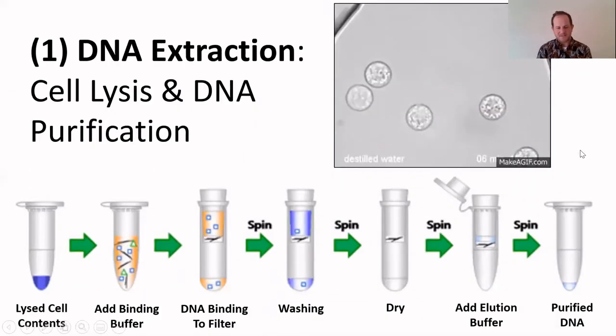So the first step is DNA extraction, which involves cell lysis or cell digestion, and then purification of the DNA. Cell lysis is breaking open the cell and its contents, as you can see from the animation here, releasing the cell contents, including the DNA, into a solution. Then purification involves binding of that DNA so that all the other cell components, the parts you don't need, are washed away. The DNA is isolated using a filter, and then the DNA is released from that filter into a pure solution of purified DNA.